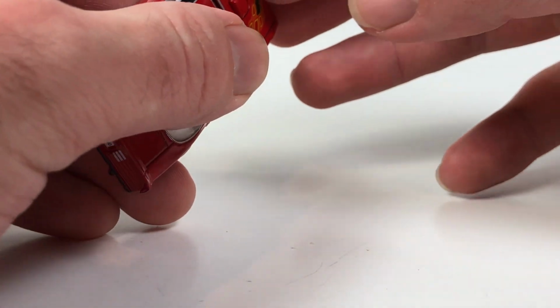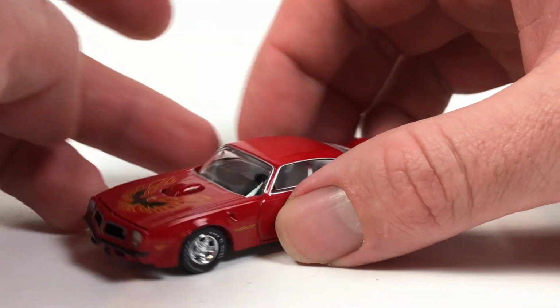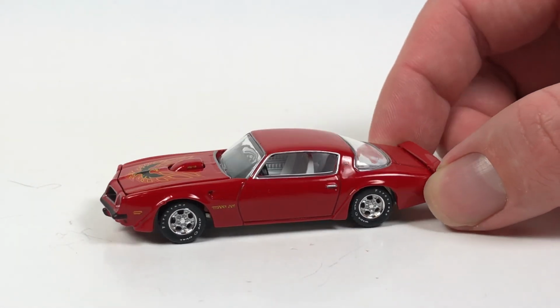See if I can get this hood open. It's not going to budge. So it would if I tried hard enough, but we don't need to sit here and struggle with it.